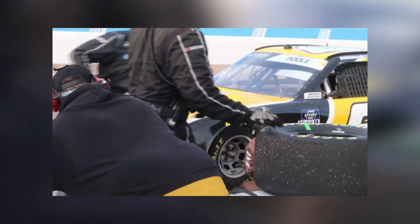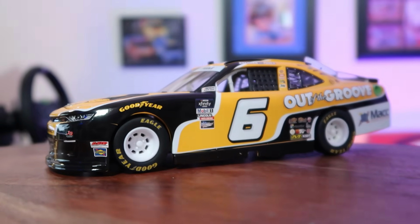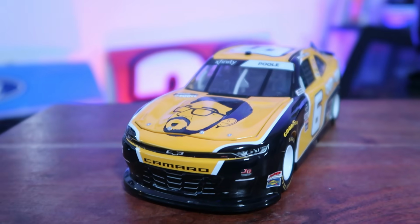I was extremely fortunate two years ago to get Out of the Groove on a real NASCAR Xfinity Series car. When I was helping with the final paint scheme design, I wanted to create something that was reminiscent of Matt Kenseth's 2005-2006 primary scheme. I wanted to make the door number black, but with the white Out of the Groove logo, the white space for the Mac Tools door, we decided the white number 6 looked a little better. I still think it does even in hindsight, but it was really cool to make this happen.